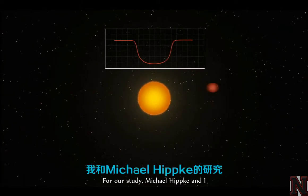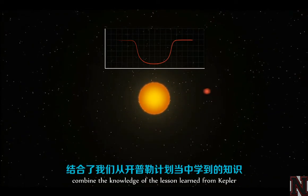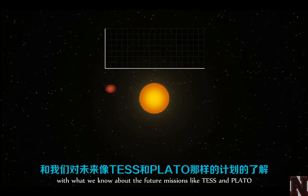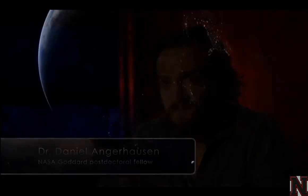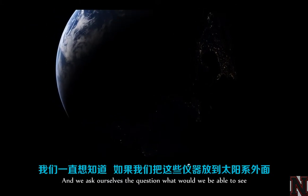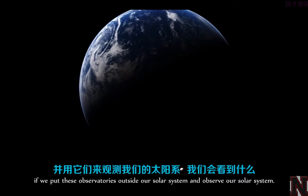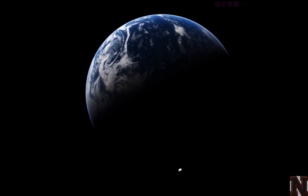For our study, Michael Hippke and I combined the lessons learned from Kepler with what we know about the future missions like TESS and Plato. And we asked ourselves the question, what would we be able to see if we put these observatories outside our solar system and observed our solar system?